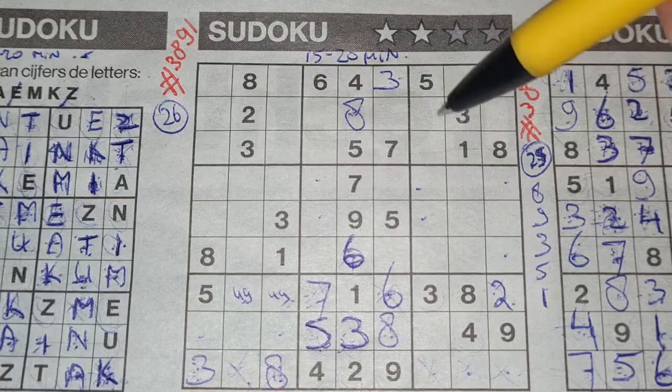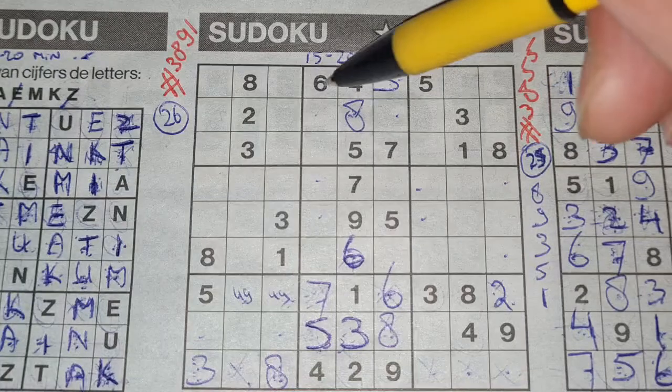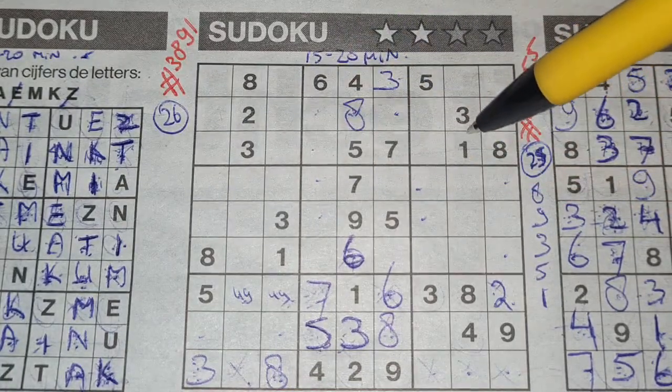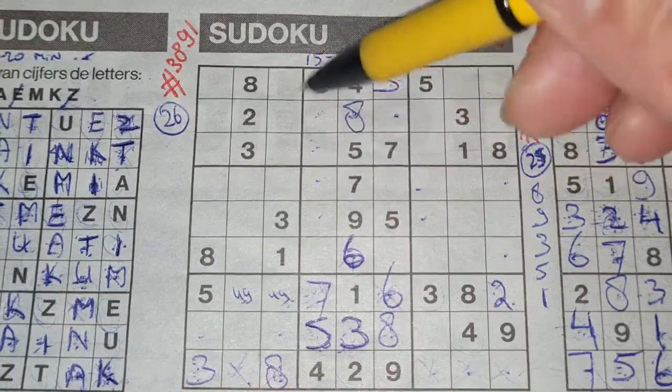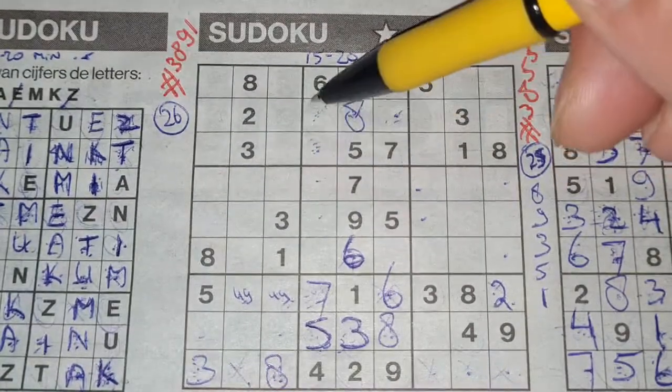How about 1, 2? 3 missing numbers in this big square. The 1 is missing, the 2 is missing, and a 9 is missing. 1, 2, 9.